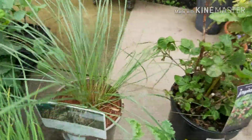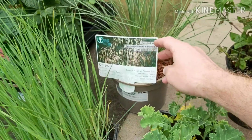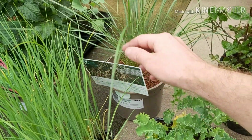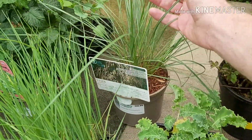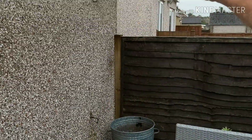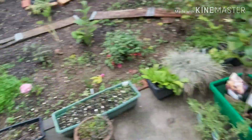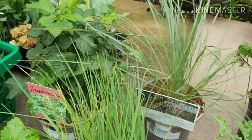Right, what else? Stipa gigantea, massive giant oats. It's a grass, and this gets an awful lot bigger than that, and what we're going to do with that is plant it in that dustbin there, so it gives us height in that corner, if you can imagine, in the same way that some people would plant bamboo, that sort of height effect.